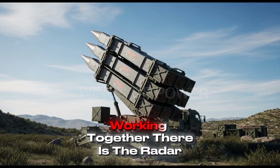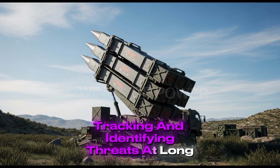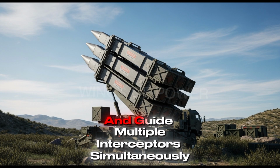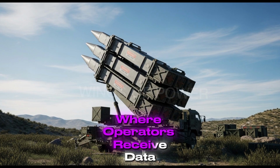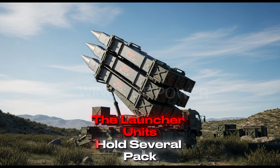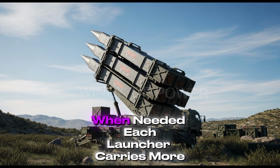The system operates as a network of multiple elements working together. There is the radar unit, which is a phased array radar capable of detecting, tracking, and identifying threats at long distances. This radar can track many targets at once and guide multiple interceptors simultaneously. Then there is the command and control station, where operators receive data, evaluate threats, and assign interceptors. The launcher units hold several PAC-3 missiles in vertical canisters that can be quickly fired when needed.